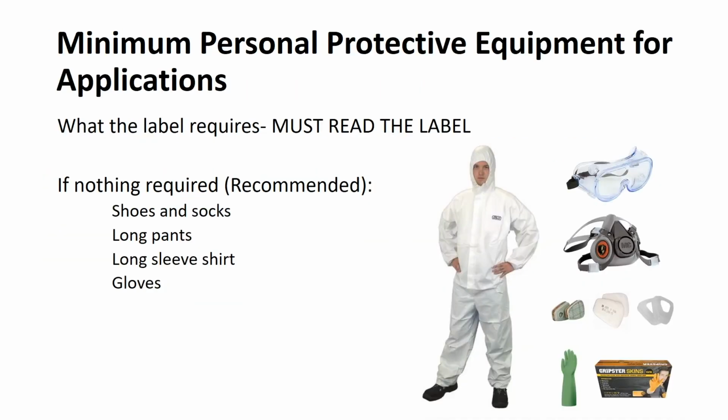So, if for some reason it doesn't have personal protective equipment on it, here's the minimum. Here is the bare minimum that you need, and if nothing else, it makes you look like a professional. And everybody wants to be a professional in their field. We need shoes and socks, long pants, long sleeve shirt, and gloves. But always double check that label, because most of the time there will be more specific information on the pesticide PPE equipment that is needed. Agreed totally.